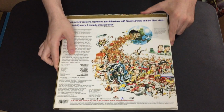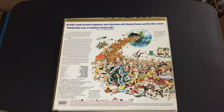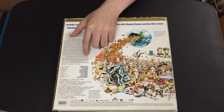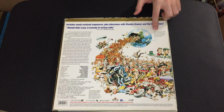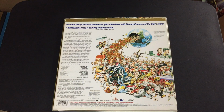Let me show you the rear here. It's just a flip standard lift top box like other MGM releases. Lovingly using the original poster artwork, which is completely iconic and looks great on the Laserdisc jacket. Here you have a little description of the film with a few mentions of, you know, this having additional footage, and a thank you note to Stanley Kramer and others for, you know, collaborating in making this.